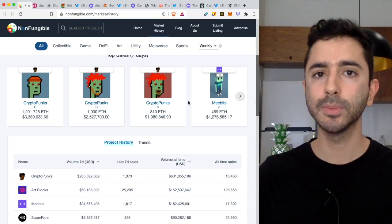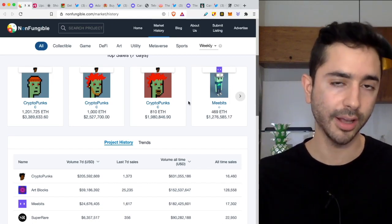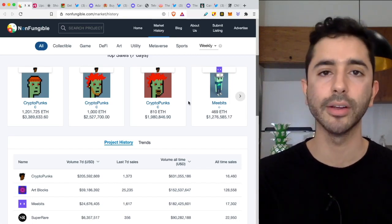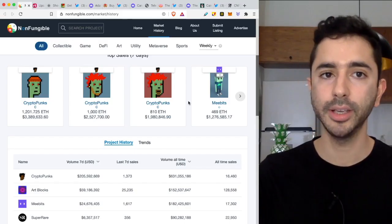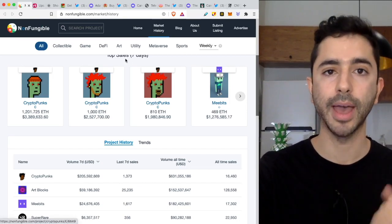However, it is possible we will see a shift in the future. And if Cardano ever does take off, I'm going to show you how to find these NFTs early. However, there is no guarantee that you will be profitable. Now, when it comes to Cardano NFTs, we will apply what we already know when it comes to Ethereum NFTs.